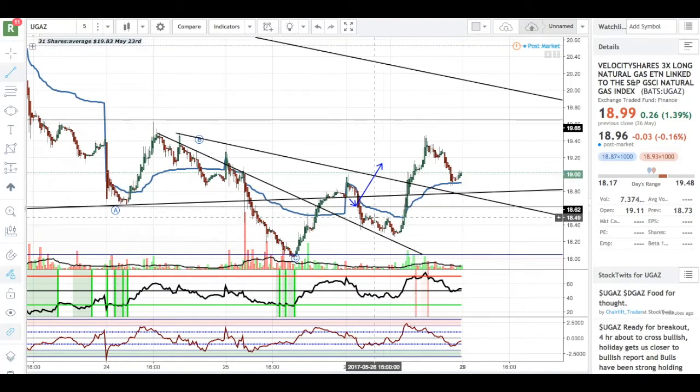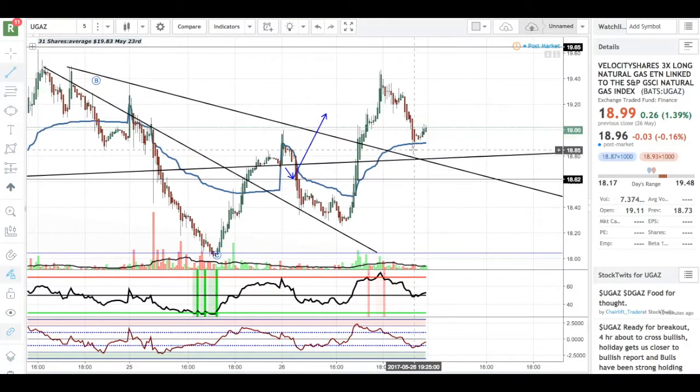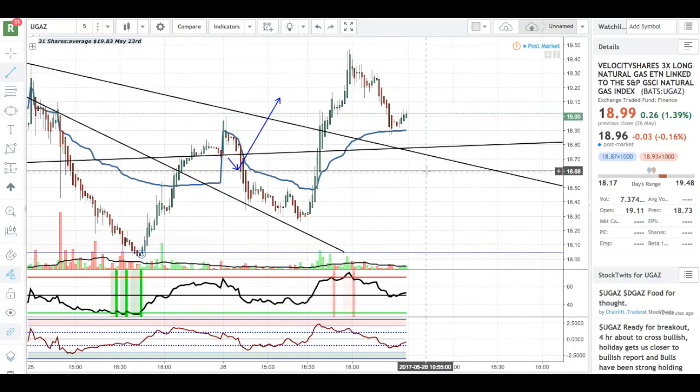Had a stop limit buy set right here, and got in and rode most of this trade, and I actually had another limit buy down here after this pullback, and where it retested this previous resistance line. Resistance becomes support, and we definitely saw that today in UGAS.